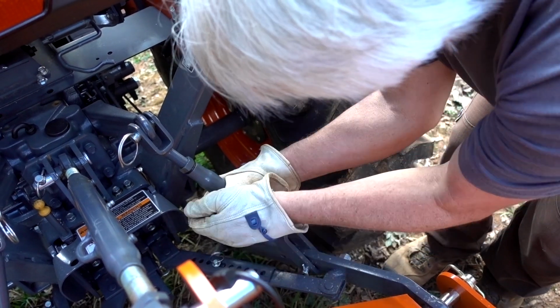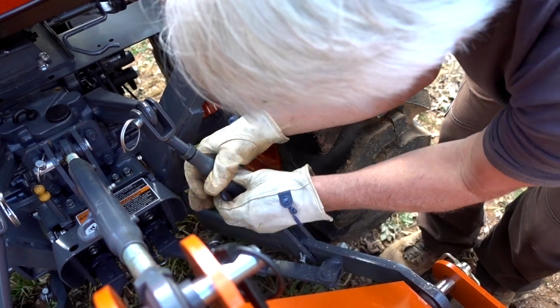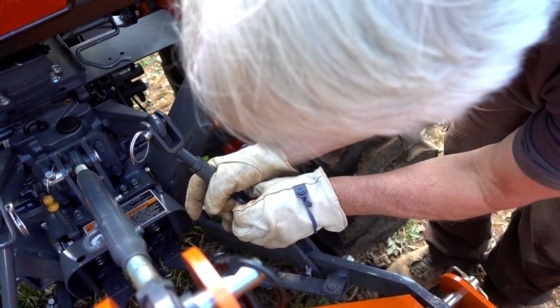So anyway, let's shorten it up some and see what we can do there. I don't know if that's going to be enough. And this has got paint on it and it's never been turned. I bet we don't have a wrench with us, do we? Oh yeah, there's wrenches in the truck. In the truck, that's right. Let's see what that did. That might even have done it.